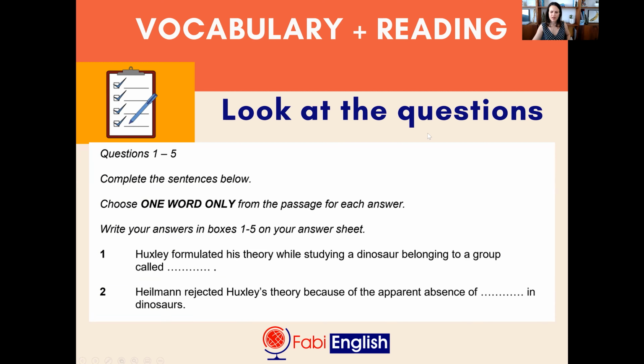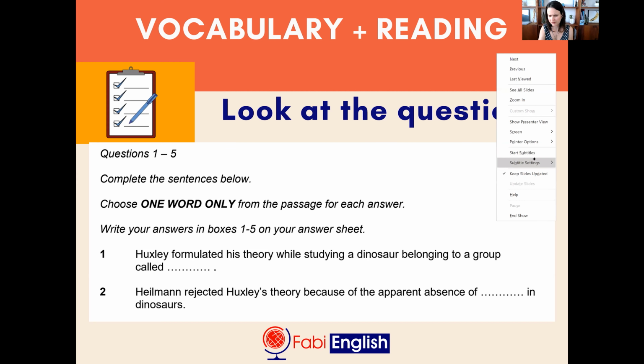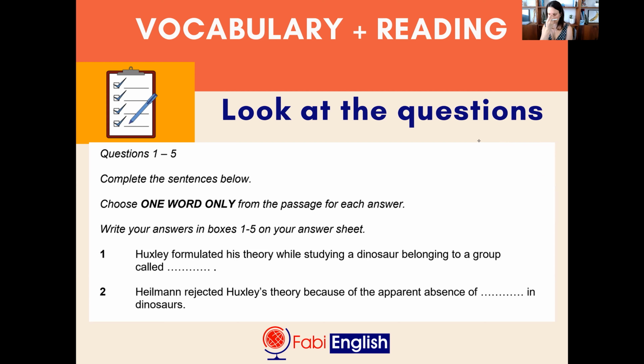All right, so as you can see here, we have two questions. And my advice, every time you have gaps like this, is to look at the question and see what's before and after the gap. So let's start with question number one first. Actually not question, but sentence.